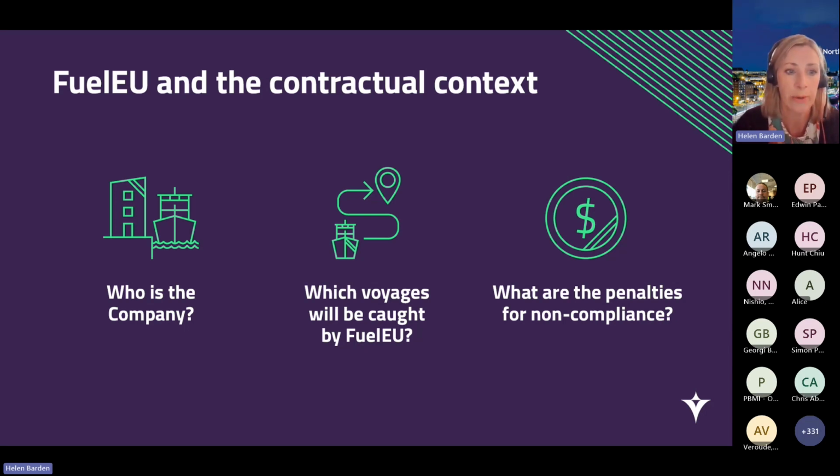So the FuelEU Maritime will apply to 100% of energy used by a vessel during its stay within an EU port, 100% of energy used on voyages from one EU port to another EU port, and 50% of energy used on voyages from an EU port of call to a non-EU port of call, and vice versa.